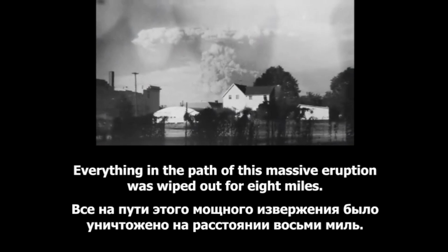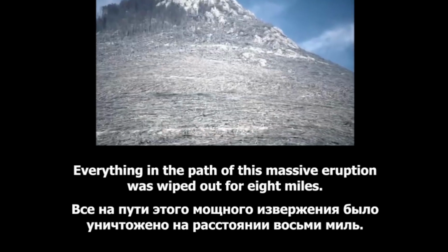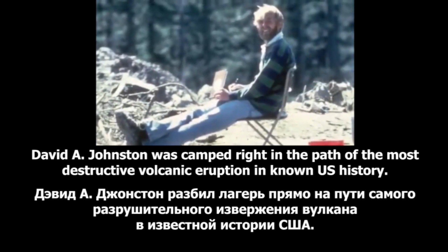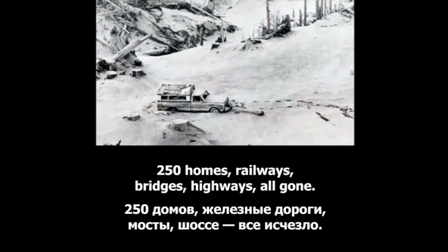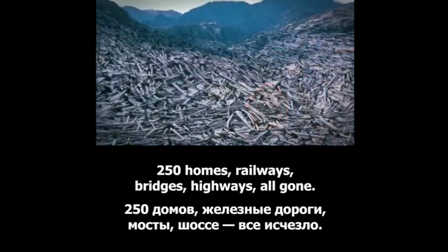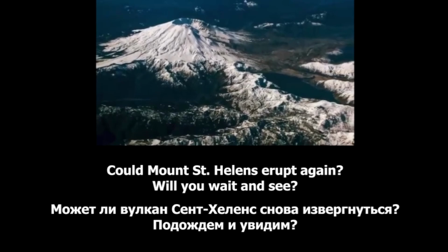Everything in the path of this massive eruption was wiped out for 8 miles. David A. Johnston was camped right in the path of the most destructive volcanic eruption in known U.S. history. 250 homes, railways, bridges, highways, all gone. Could Mount St. Helens erupt again? Will you wait and see?